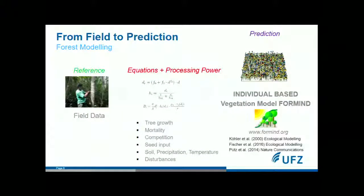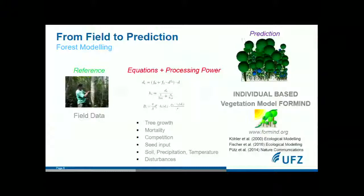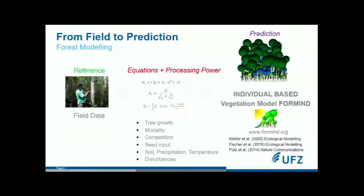But here we want to test exactly the removal of the seeds. In order to do that, we are going to apply a process-based, dynamic simulation model called Formind, which represents the forest as individual trees, with crowns represented as spheres and tree trunks as cylinders. We take data from the field, apply equations and, of course, computer processing in order to simulate tree growth, mortality, competition, and seed processes. This is done at a one-year time resolution. And of course, a lot of work has already been done with this forest model.